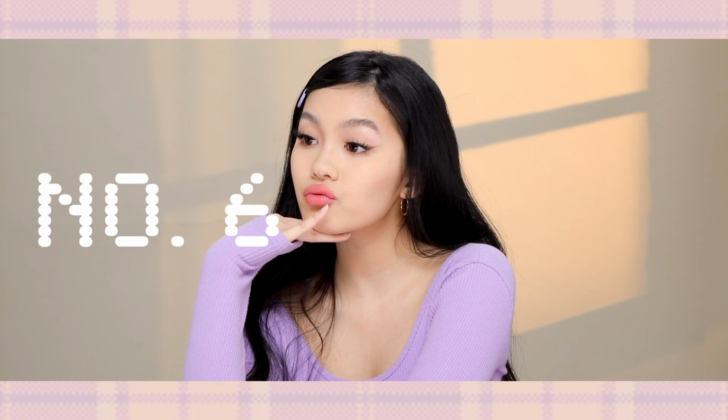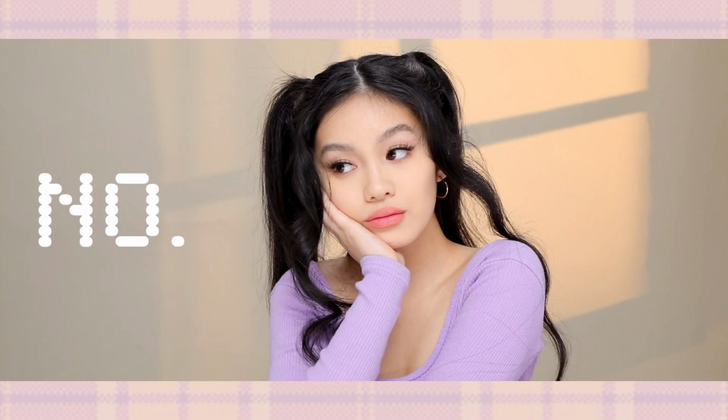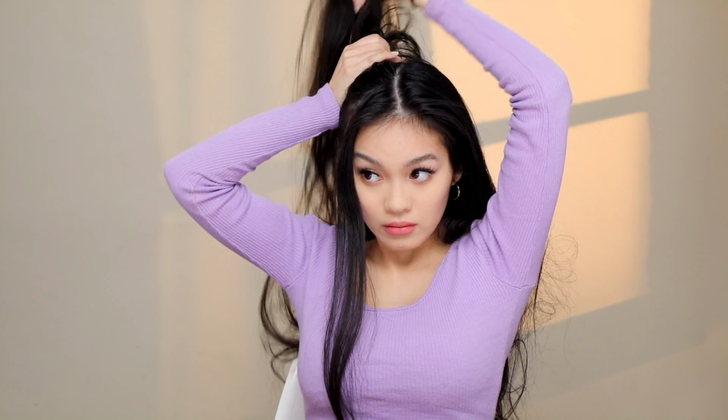You can also just leave the low pony out and do the side part with your hair down for a princessy look. I used to do this hairstyle a lot when I did Instagram lives back in Florida. With this, you can barely tell these are second day waves, especially after recurling the front pieces.